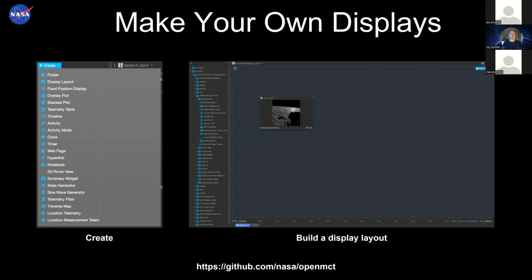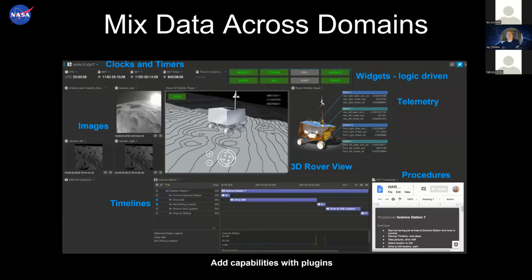I'm not going to say a lot about composition because Andrew, I believe, is going to show you, but I do just want to point out that you have a create button, which you see on the left, right? You can create these different component types, and then you can put them together on a canvas. And again, if you're used to this from modern software, you may be thinking that that's what you'd expect, but this has not previously been available in an integrated way on any of the mission software we've had.